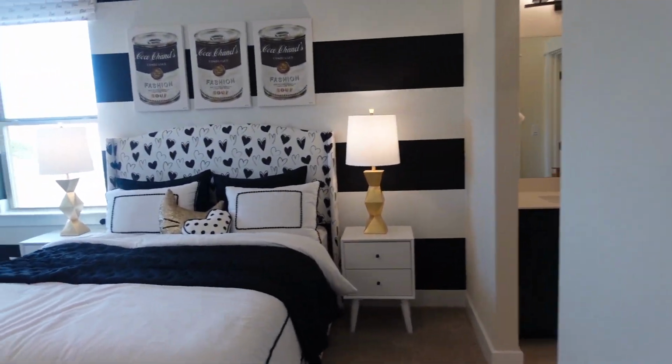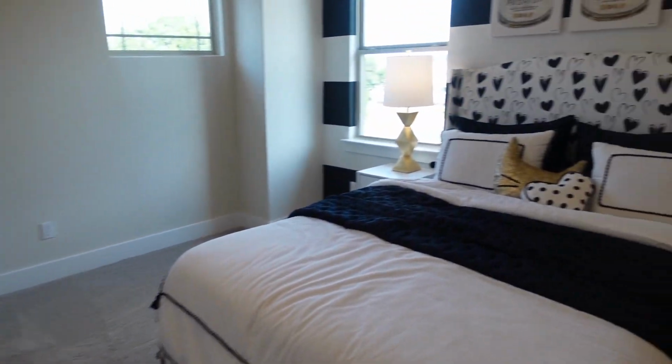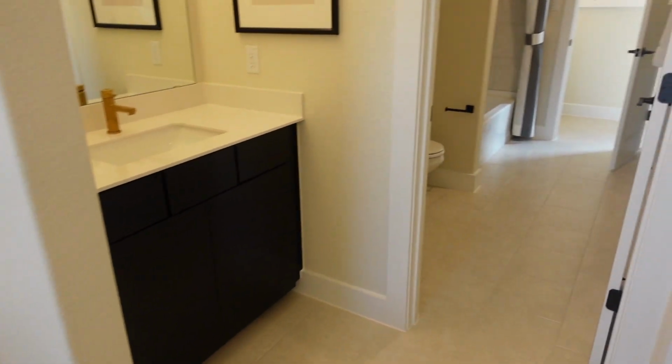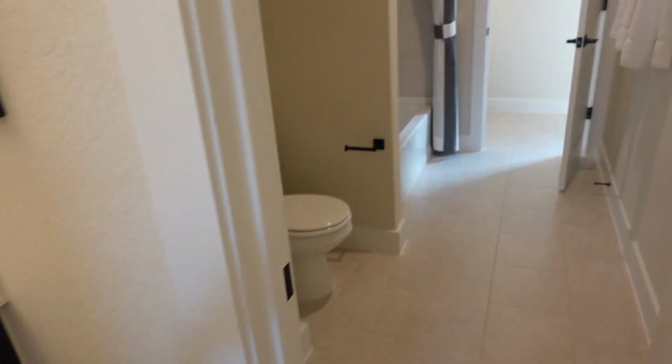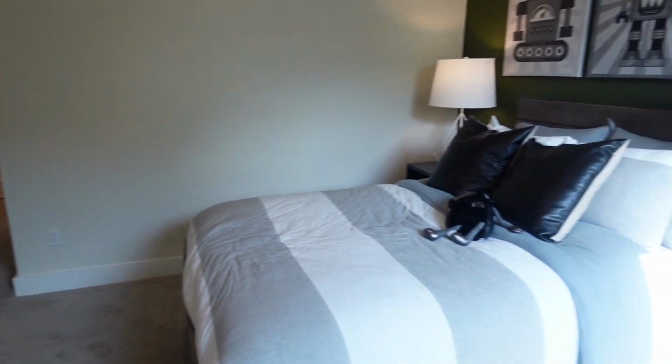This is a nice size room. I like this size room right here. Oh yes, and that closet. Oh yeah, this is, oh my God. Yes, this is really, really nice. Love the tub, love the sink. This is Jack and Jill that gets you into the next bedroom, which is really nice.